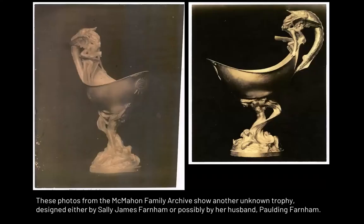But here we see another contender for the identity of the very graceful cup referred to in that article. So these images are from the McMahon Family Archive, representing Farnham's photos, correspondence, and other ephemera that have been preserved by her family and are now in the keeping of her great-grandchildren. In the image on the left, you can just make out a date in the medallion on the front of the trophy, and it seems to read 1894.